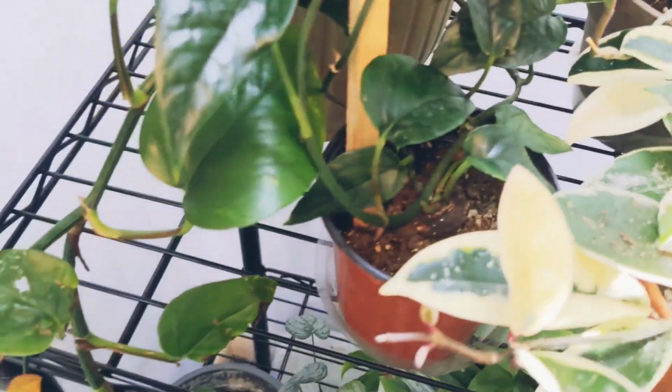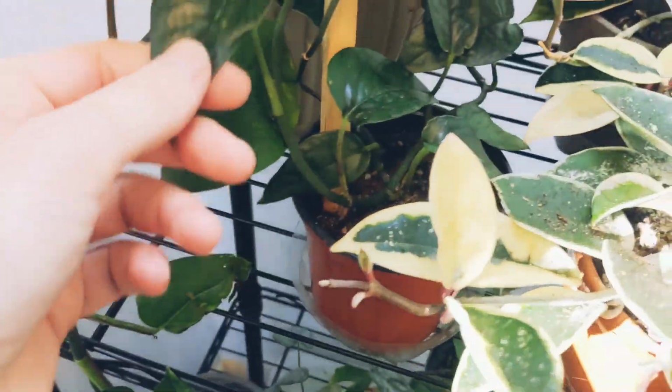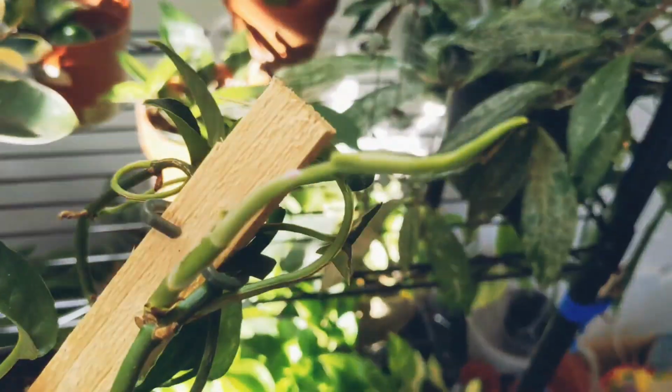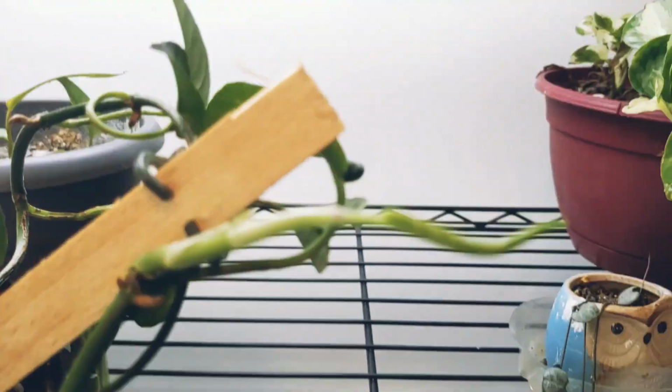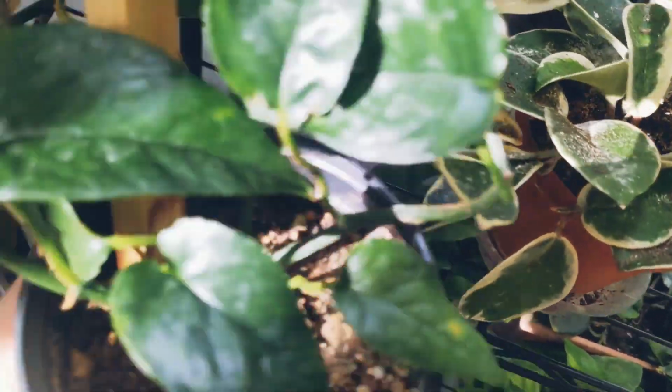And then here's my Epipremnum Dragontail. Hold on. I took a cutting from it because it was growing out of control, and now it has mealybugs. Oops. Can you see that? I don't think you can. Right. Oh, okay, it's not focusing. But yeah, it has mealybugs now, so that's fun.